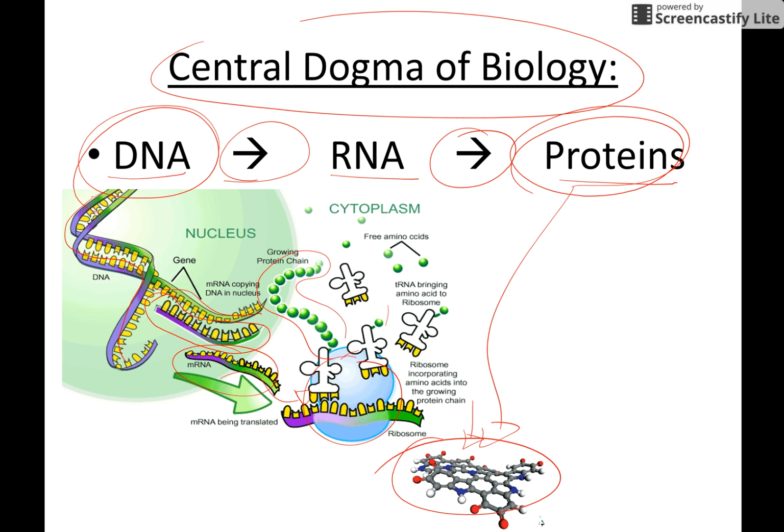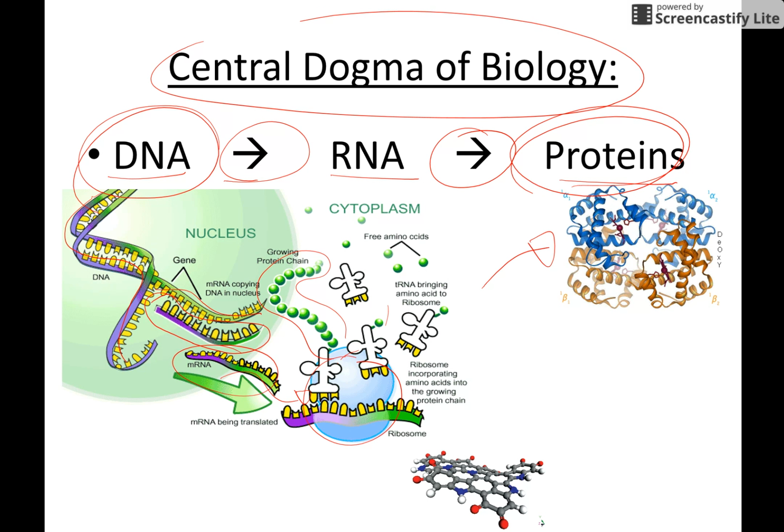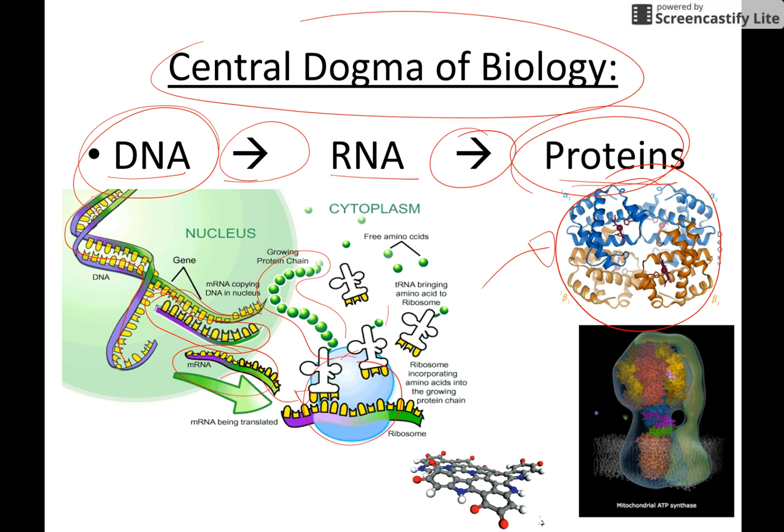But we have lots of other proteins besides melanin. So besides melanin, we have things such as this. This is hemoglobin, the molecule responsible for bringing oxygen from our lungs to our entire body and delivering it to our cells.